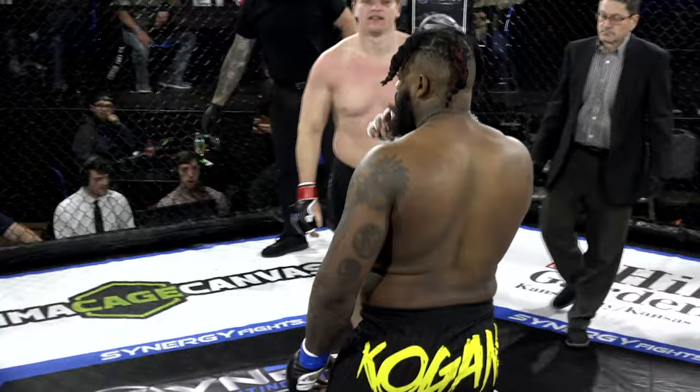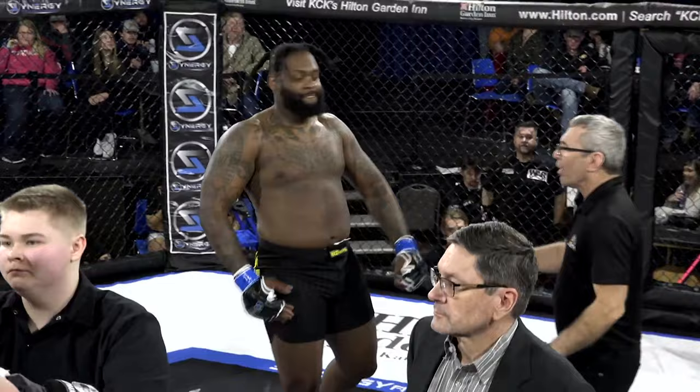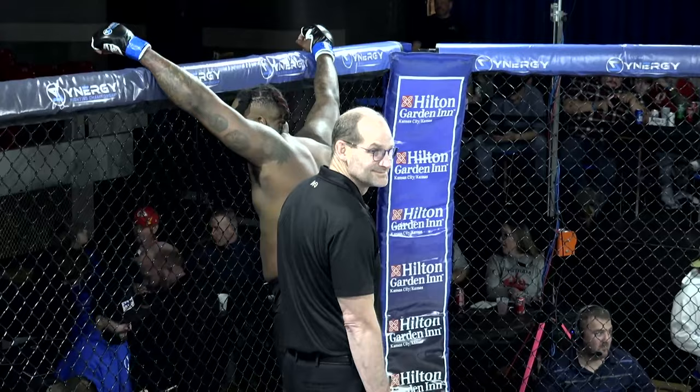Really relentless pressure there by AD. Set up with good knees to begin with and then finished with the heavy hands. Impressive performance there by AD. Yeah, non-stop pressure from the second that bell rang, and AD Palmore shows that it was not a fluke. 5-0, 5 finishes for AD Palmore.